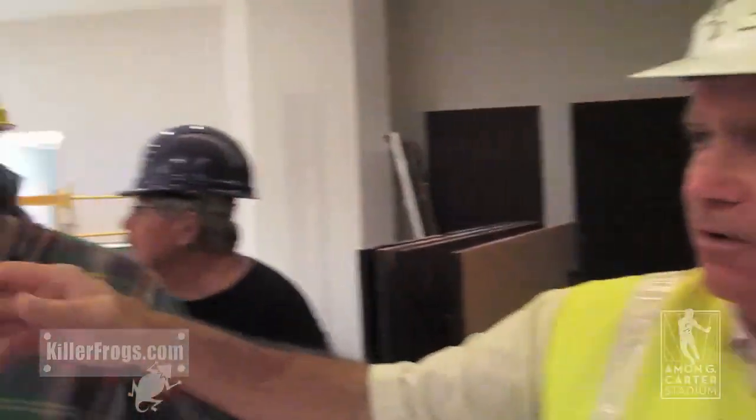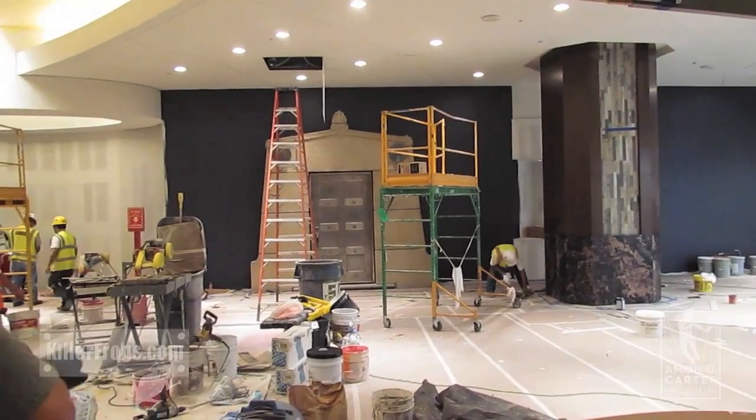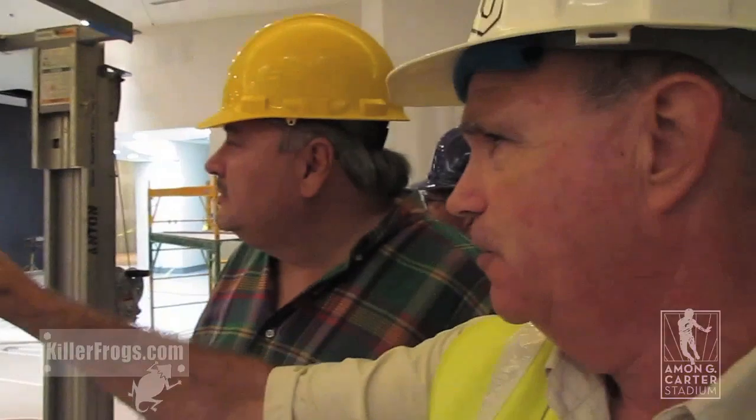Things even in here that sort of bring the old stadium in with the new. If you look behind us over here, there are the old stone doors, two of them, that came off the original stadium. So we painstakingly took them apart. We had no idea how they went together, so we had to be very careful.